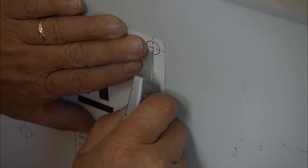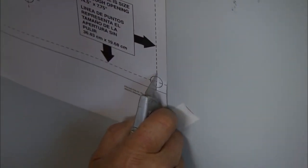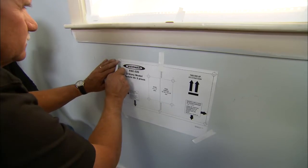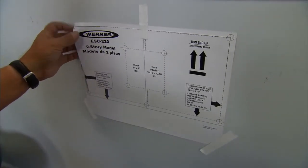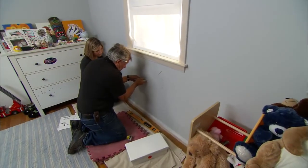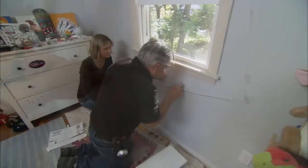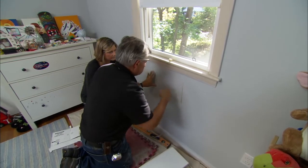Okay, now what I'm going to do is I'm just going to cut along the dotted line with my utility knife. Now I'll just remove the template and finish the cut. How come you're not using a saw? Well, I could, but this 1/2-inch drywall cuts pretty easy with a utility knife. Okay, now let's see if I can knock this piece out.